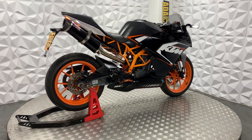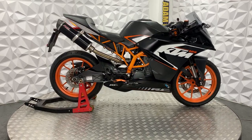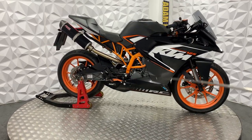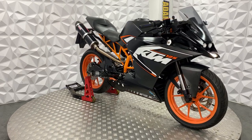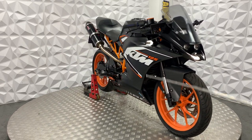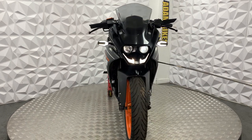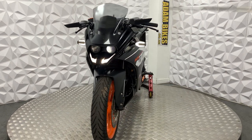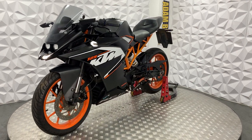There will be a picture of the exact mileage up with the ad anyway, so you can see the exact mileage. But it runs really good, really great. There's no issues with the bike. Runs really well. It's a nice looking bike, very clean. It's got a full radiator cage under there. Generally, it is very clean. It's got a good long MOT.